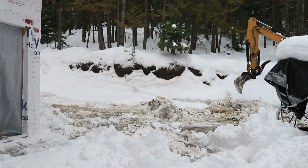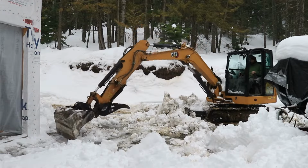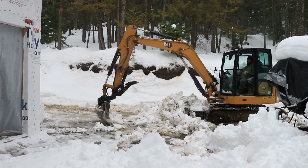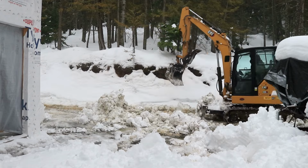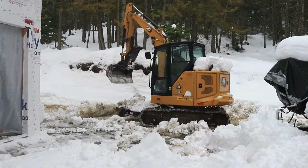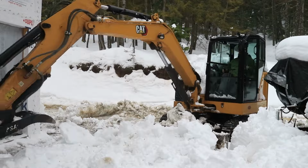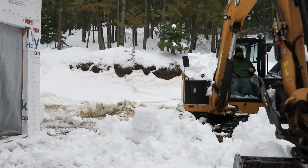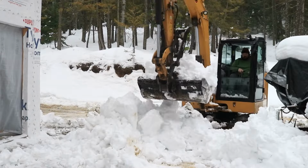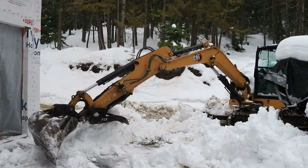The front of the house here has a concrete porch, which will ultimately get a timber frame cover over the top of it. In fact, the trailer here in front of the house has got all of the timbers cut. We just need to get some warmer weather where we can get the timbers out and build this front porch and get the concrete covered up.